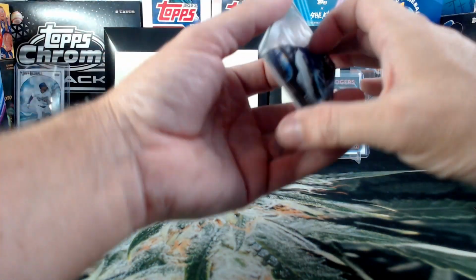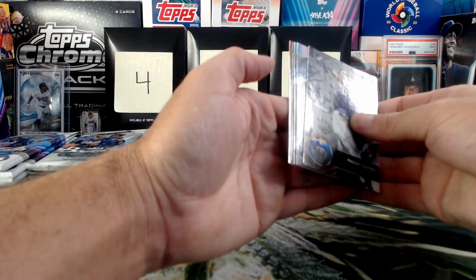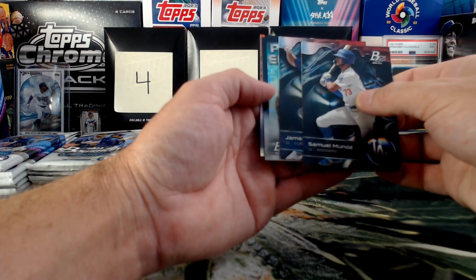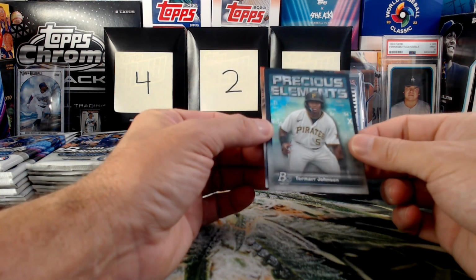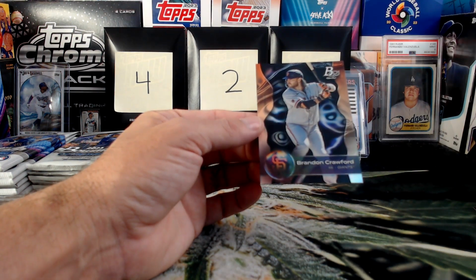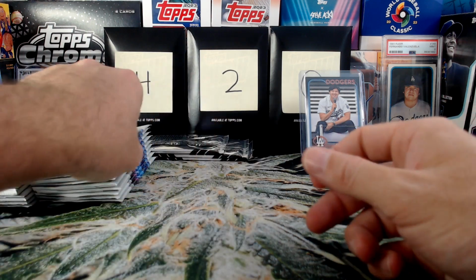Oh, yeah, that's right. The Michael Harris I remembered. I kind of forgot about the Drew Jones, to be honest. Looks like we might have an orange here. Nolan Jones, rookie. Samuel Munoz. James Triantos. Precious Elements, Termarr Johnson. Those are nice. And it looks like we've got an orange. Oh, maybe not. It's just a giant. Just a giant.